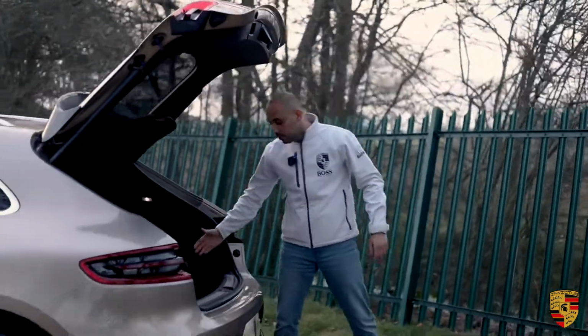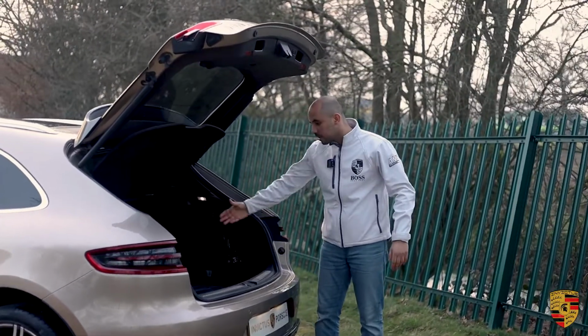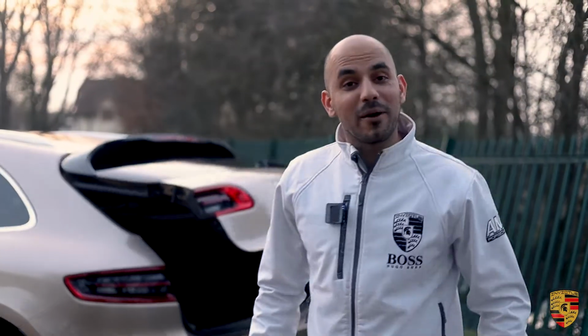And you know, someone has gone to the degree of speccing this rubber mat here at the back so that they don't get the carpeting dirty. Let's drive it and find out what the Macan Turbo is all about.